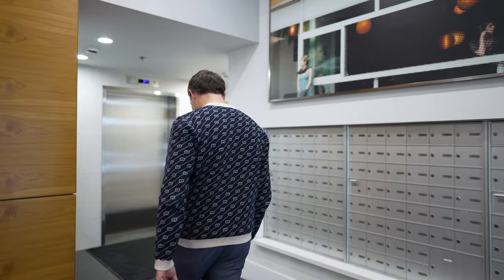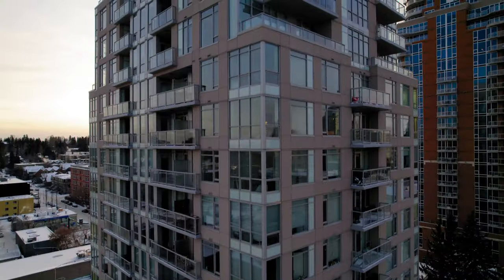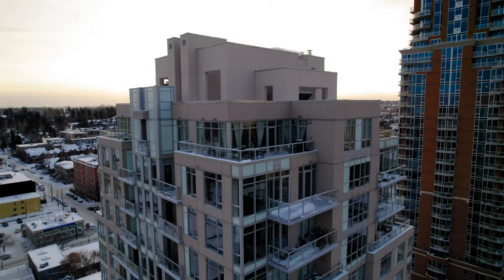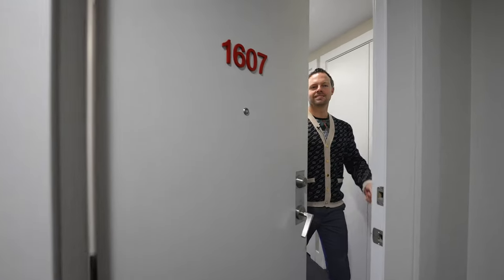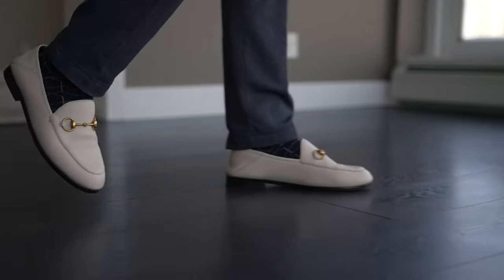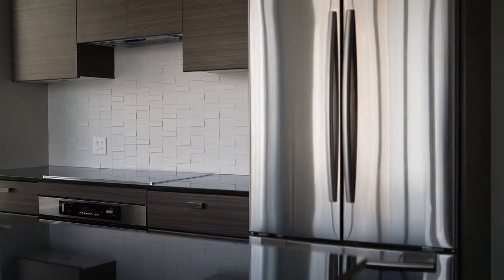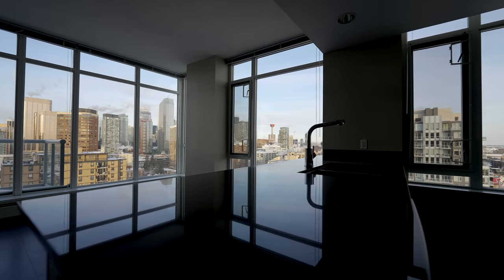All right, guys, now it's time to head on upstairs and check out unit 1607. Have to check out this kitchen. Clean lines, stainless steel appliances, granite countertops really complement the sub penthouse finishing of this suite.